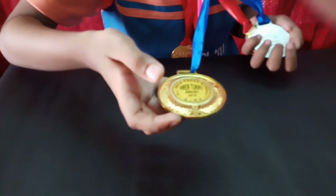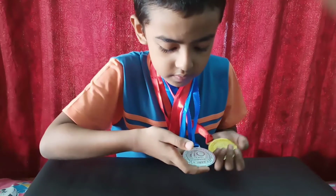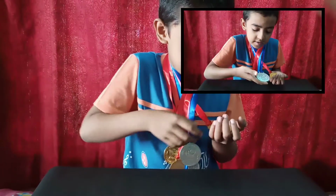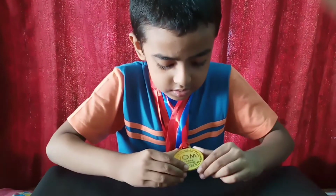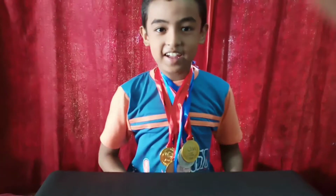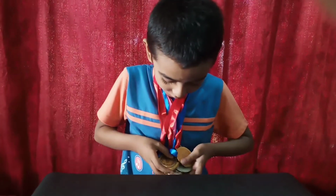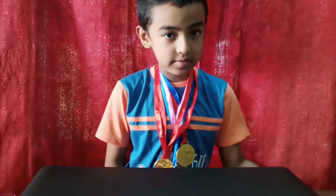I got this for good performance in class. This is for computer class topper, 2019. This is Mathematics Olympiad class topper, 2018. There, I am wearing all my medals. Wow. Now, I will show you what prize I got for being a state topper.